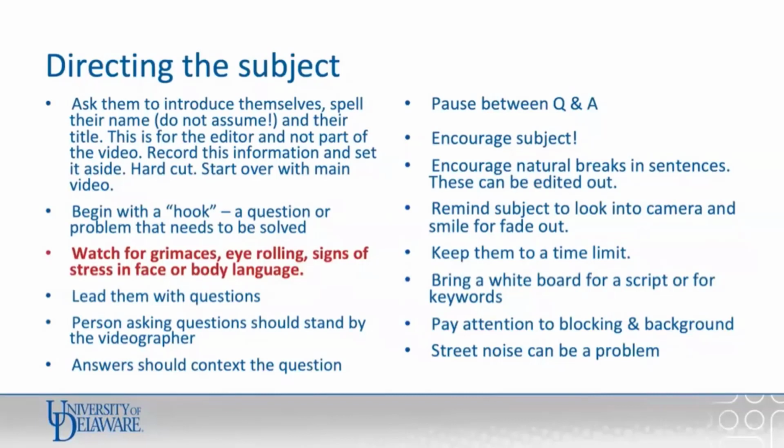Watch for any strange things they might be doing with their face, any grimaces, eye rolling. If they look stressed out, stop, take a break, have them get a drink of water, and maybe talk them through any stress that they might be having.